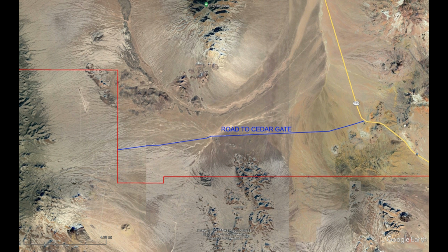Cedar Gate Road is paved to Cedar Gate, about 13 miles from 375. About halfway to the gate is the abandoned Cedar Pipeline Ranch. The restricted area starts before the guard shack. The guard shack is about a quarter mile inside the restricted area. There is no gate at the border, just some signs, so be careful you don't drive past these signs.